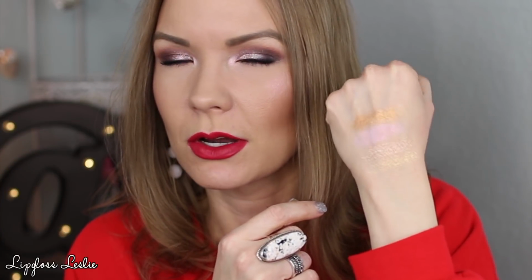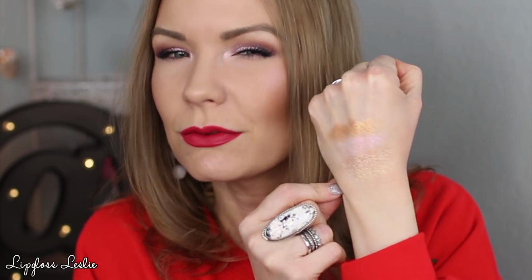So there they are. I hope you can see them on camera, that they're just really interesting, different sort of highlighters. Like the pink is really cool because it's not an icy pink. It's like a true duochrome pink highlighter versus an icy pink duochrome, if that makes sense. This one's really pretty. It's kind of a coppery, orangey, golden sort of highlight color.